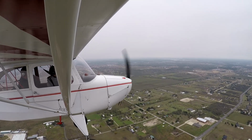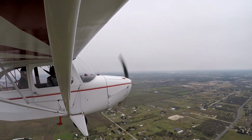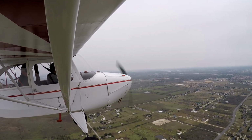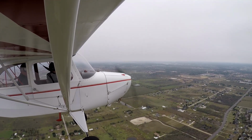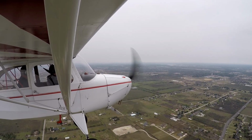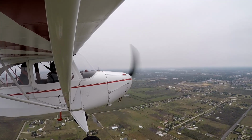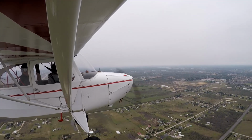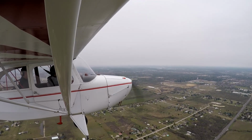Fixed tower, Champ 81800 is 5 miles to the west, inbound for some touch and go work with Uniform. Champ 81800, Fixed Tower, put right down into my 17, and look for a Cessna in the pattern, they're currently right downwind for 17 right. We'll look for that Cessna in the pattern, Champ 81800.